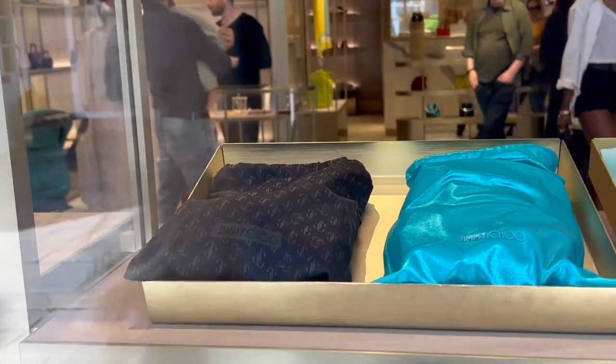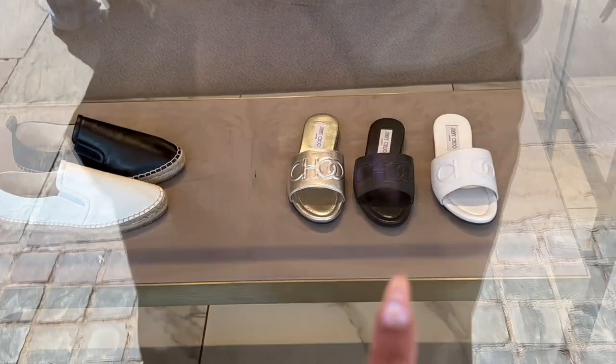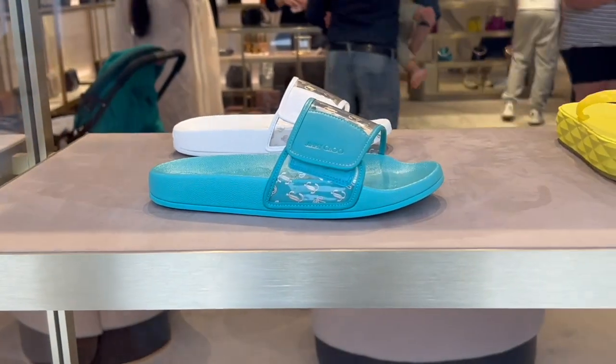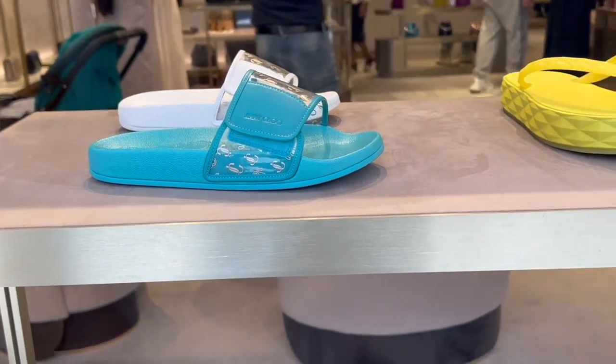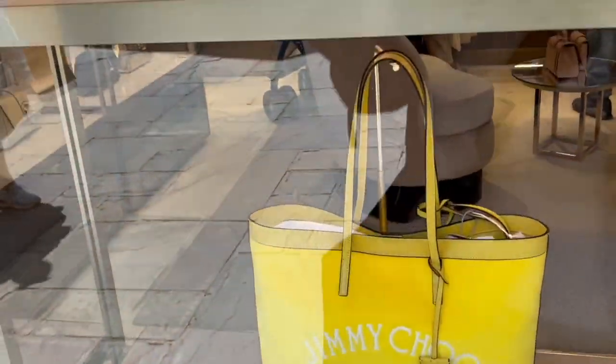These must be the swimsuits. So if you're looking for swimwear and you're going on holiday, get yourselves down here. These are the mules that I showed before. I'll put that vlog up in the corner for you. Oh, they've got some new slides. These look perfect for the beach and for the poolside. Very, very resort-driven window today, guys.